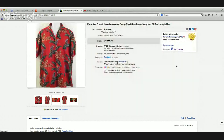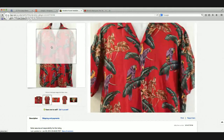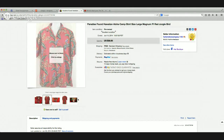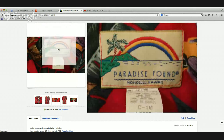France or Spain? Paradise Found's a really good Hawaiian shirt company. Yeah. This print with the parrot sells, I believe, the best. If you find it, even in the black, it'll sell good. Some of the other prints sell, some don't. I've bought a bunch thinking everything in that brand sells well, and some do, some don't. And the way to tell if these are vintage is look at the tag here.